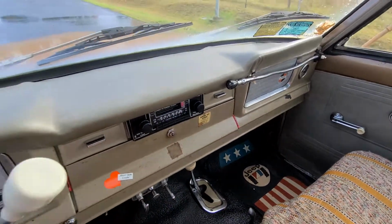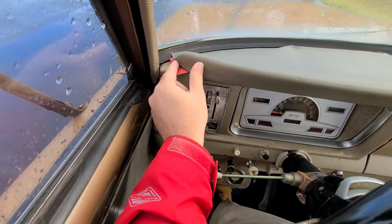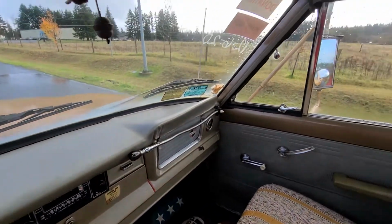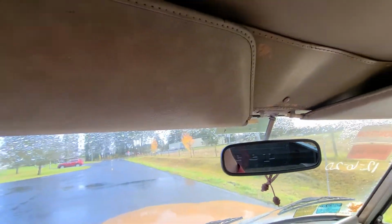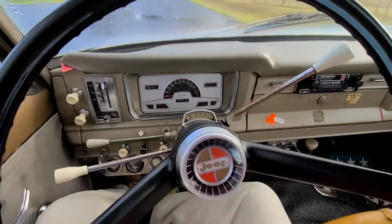And overall, it's not in bad shape. There's a little bit of shrinkage to the dash here. It's kind of pulled up around here, but not terribly bad. The headliner is kind of hard, but it looks like it's just bent a little bit, just over years, over age. You know, it happens. The visors stay up. This is just a cool truck.